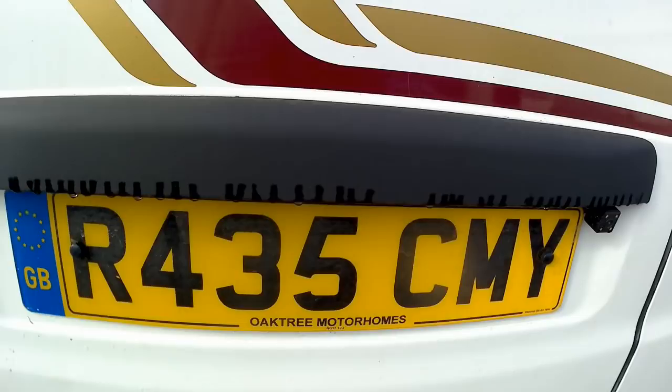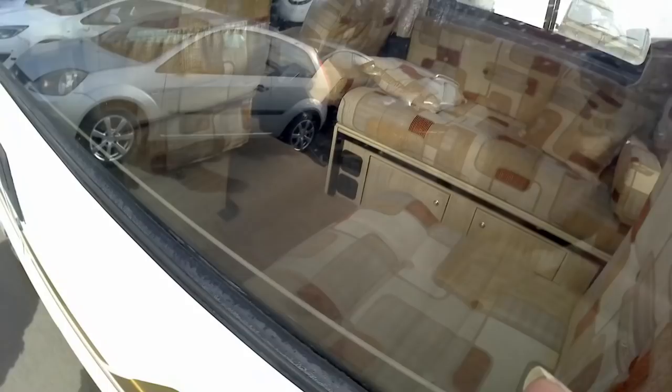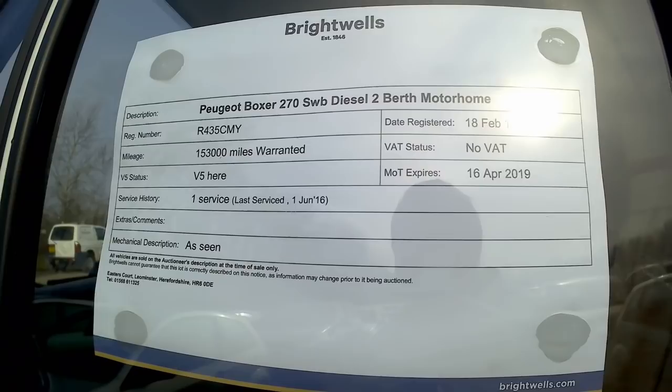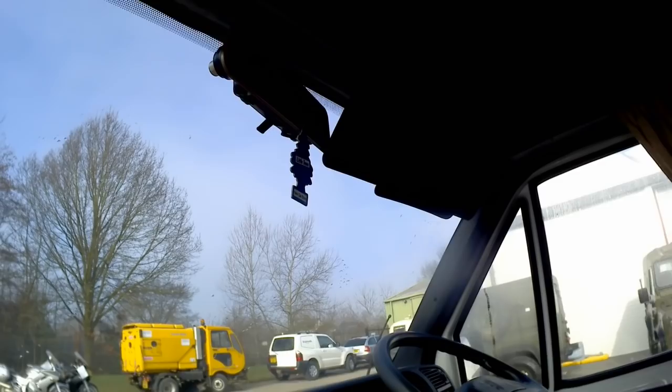It's on an old R-Ridge. Cooker, sink, fridge over the other side. Bed there. Diesel heater by the looks of it, Propex most probably. Yeah, it's a Peugeot Boxer, not the Fiat. All matching upholstery. I expect he's on this side because he's unlocked. Smells like a prostitute down the back. It's got a reversing cam mirror.